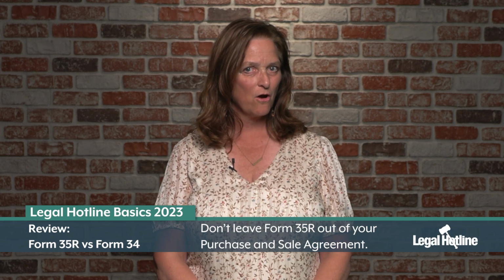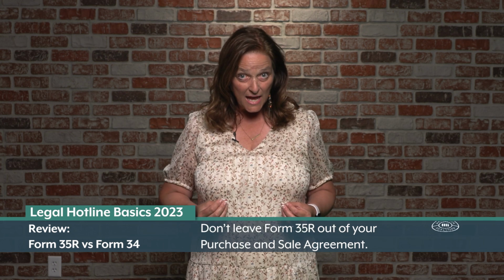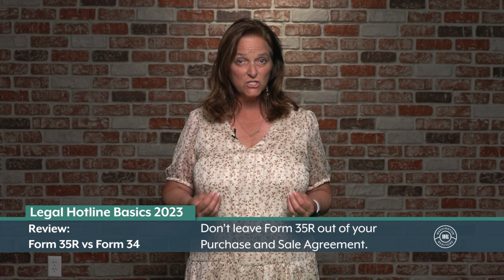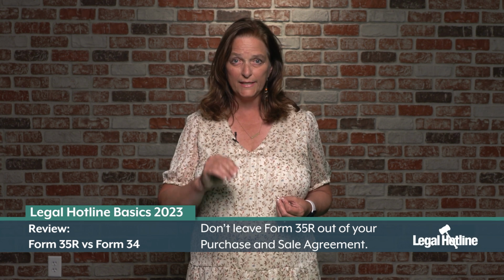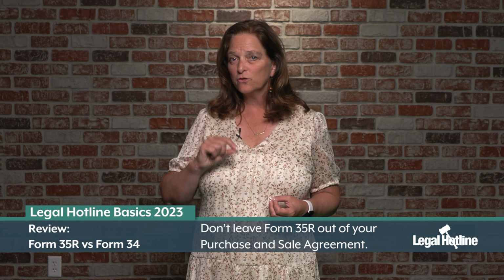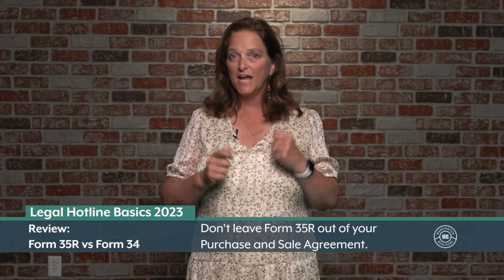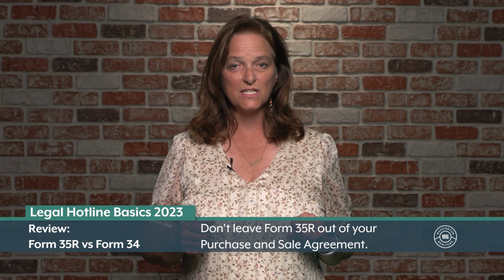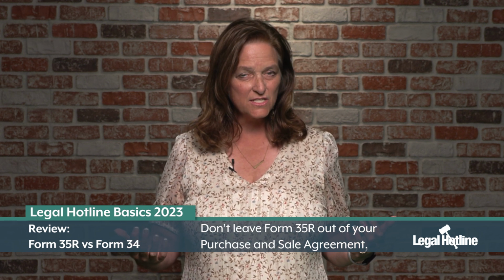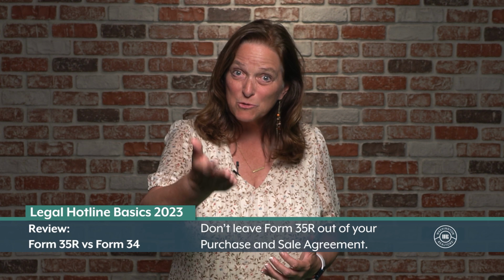But if you don't use Form 35R, buyer brokers and listing brokers, because this affects the seller's listing broker, if you get a buyer's request for concessions under an inspection contingency, but the request for concessions is written on a Form 34 only, and your seller agrees. Buyer says, lower the price by $5,000, and seller says, done. They sign the Form 34. Nothing about that Form 34 is tied to buyer's inspection contingency, which means buyer has not satisfied their inspection contingency through seller's agreement to the request that was made, which means that buyer still has their inspection contingency.